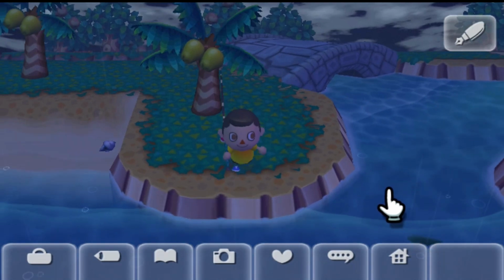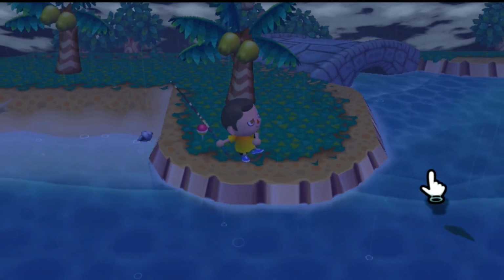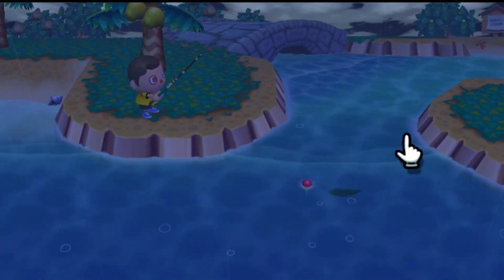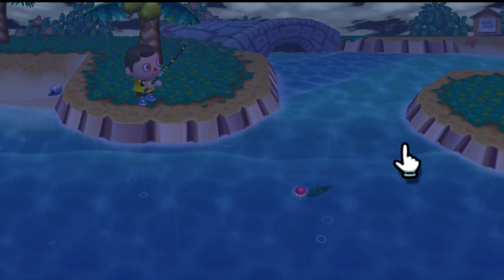There's a fish there. I don't know if that's going to be a valuable fish, but I'm going to try to catch it anyway. If it's not valuable, we'll just throw it back.